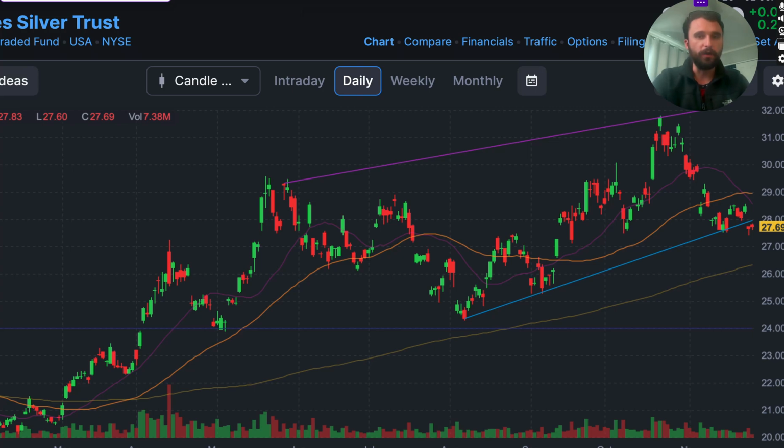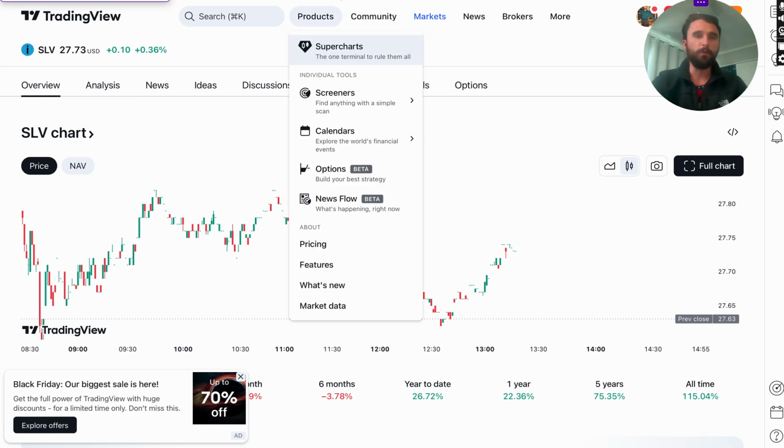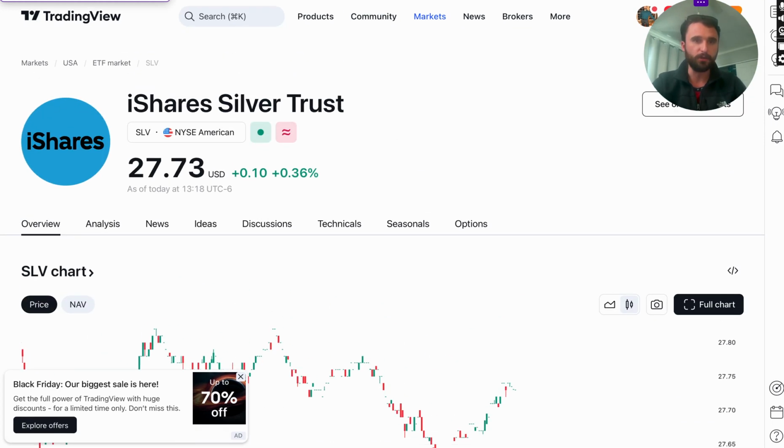But first of all, let's go ahead and take another look at the technicals here. You can see it bouncing around, so it's kind of hard to say it's going to go down to 27 or go to 29. But if we really wanted to play this, we could. What we could do is enter into a trade, specifically a cash secured put trade.